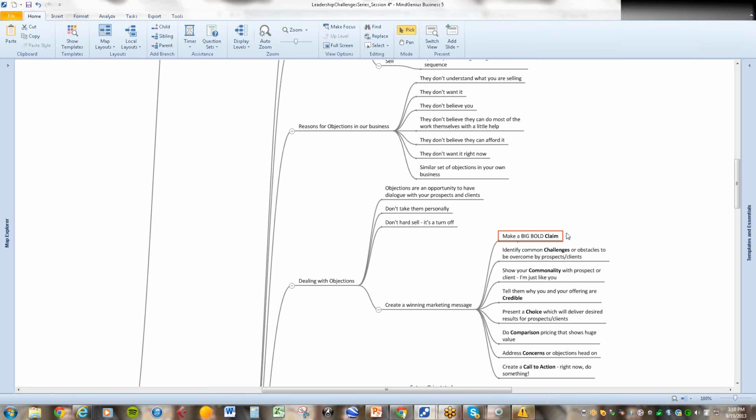Tell them where the advantage is and what you're actually able to offer them. And the second one is identifying common challenges or obstacles to be overcome by prospects and clients. I mean, we're all running small or medium-sized businesses here. We all have similar problems. What Larendee and me have in our business is no different from what you're experiencing out there.